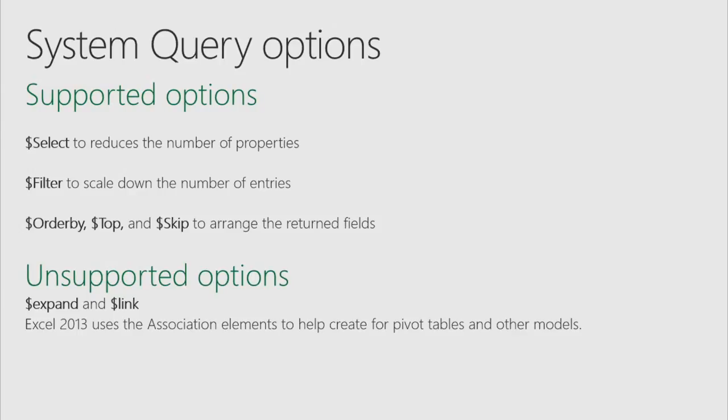The first important option that we support is select. That's the one that allows you to choose the properties that you want to get. By default, we return a lot of properties for every item. So it's good practice, if you're not going to use everything, to limit the properties to the ones you are really going to use. The second option I wanted to mention is filter. The filter option allows you to filter the number of results.